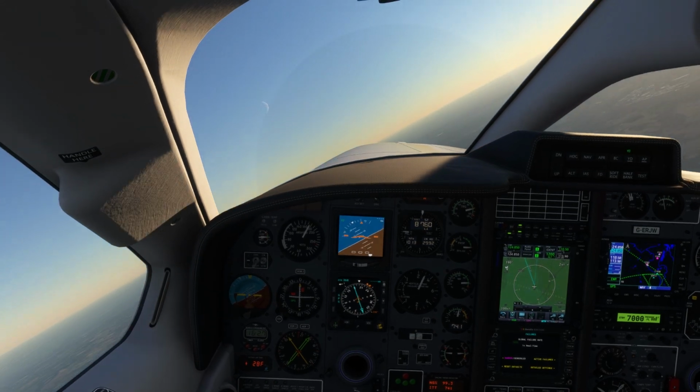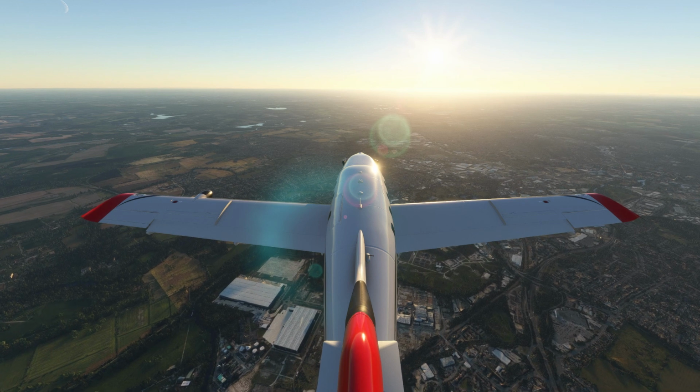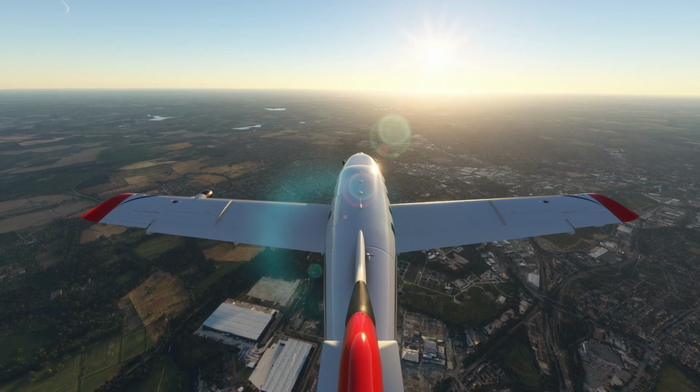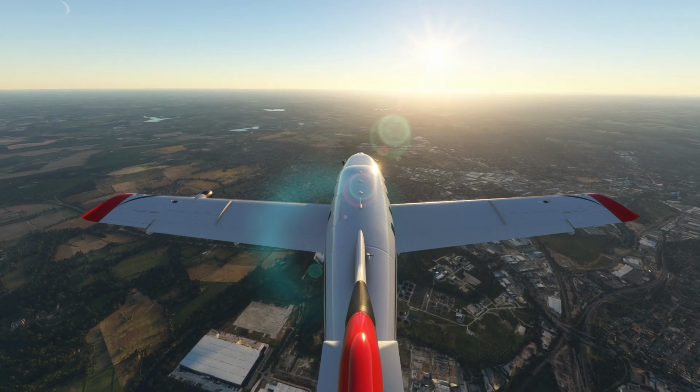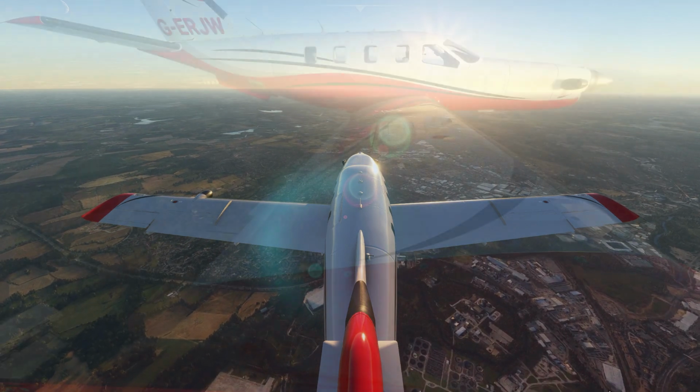So speaking of landings, making those smooth, crowd-pleasing touchdowns feels really good, and it feels like there's a real sense of weight and momentum here, and it gives almost a little bit of feedback in the flare. It's kind of hard to describe.